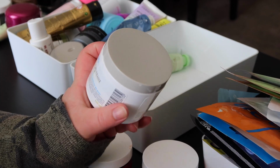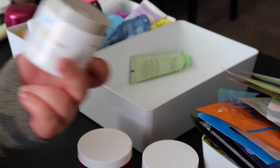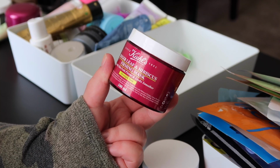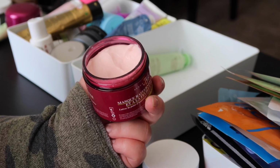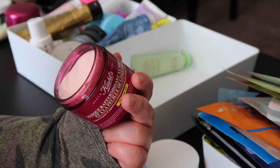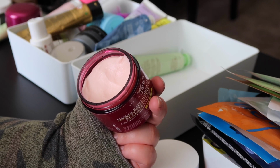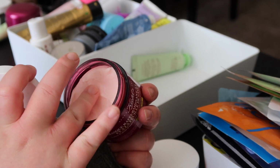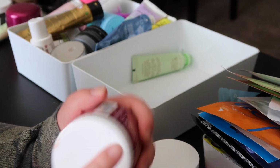Really good on days when you know you're going to have your makeup on for hours and you need some oil control in the morning. This is the Ginger Leaf and Hibiscus Firming Mask. This is an overnight mask, but I've actually never used it as an overnight mask. I've only used it as a regular rinse off mask. I'm not sure about this one. I think I want to hang on to it for a little bit because I really like the texture of it. It's kind of pillowy, and it does smell really nice, and it's good for hydration.